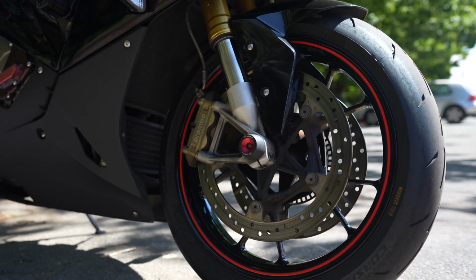Typically, front axle sliders have a piece of metal that attaches them on either side of the wheel, but these ones do not. They are a friction fit in there, and every time I change my front tire, it is a pain to put them back. They barely go back on there, and I don't trust them. If I were to go down in a crash, I think they're just gonna rip off.